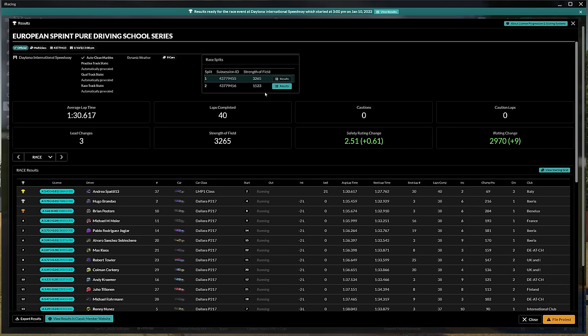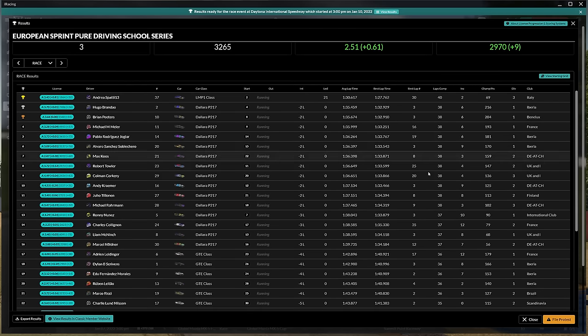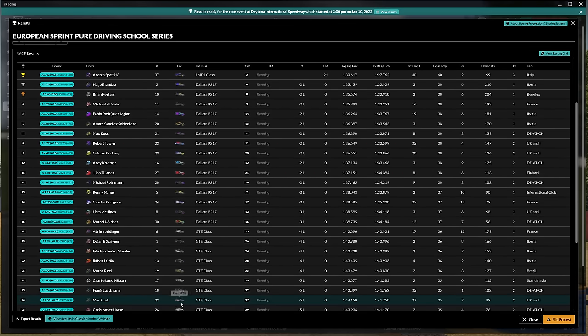So, there were only two splits. Participation has been really low this week. This was top split though. Strength of field combined, 3,265. So we gained a massive chunk of safety rating there. Man, we were down at 1.2 at the start of the week. Now we're at 2.51. Happy days. And a cheeky little iRating gain there. Job's a good one. So we finished P8 in class.